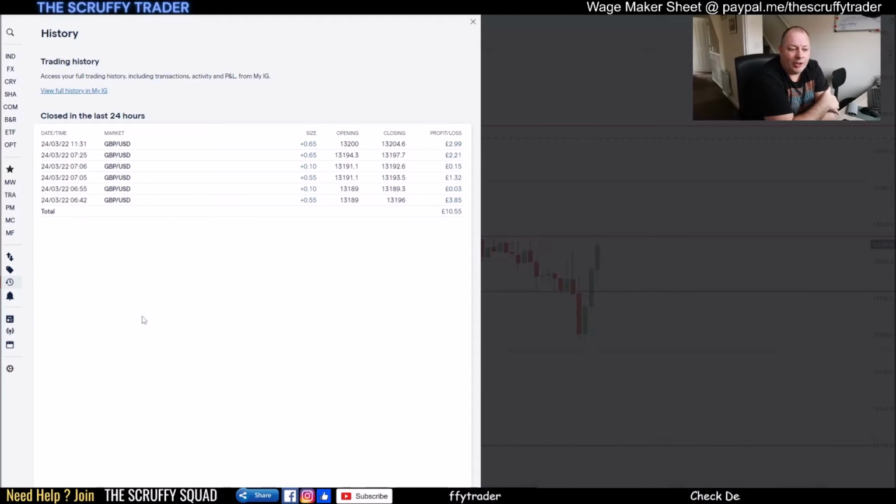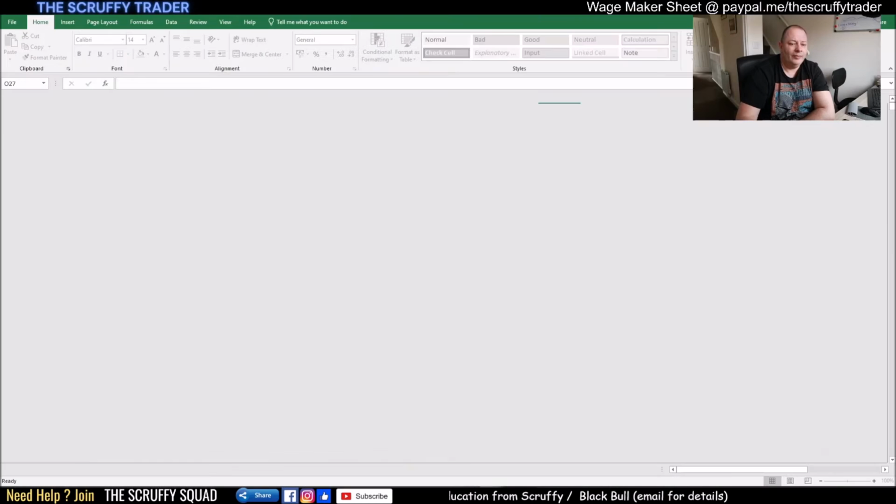Now, our initial position was 65p. I was scaling in and out of this thing. And collectively, we've done more than we need. So I'm quite pleased with that. And I will increase again tomorrow. But what does this look like on the sheet? Well, let's have a little look, shall we?